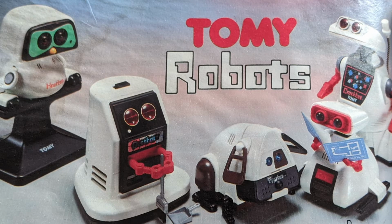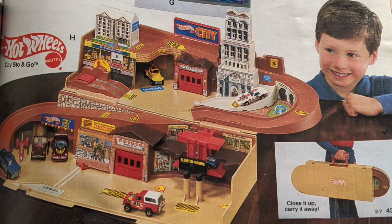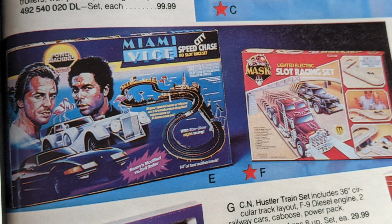Still, Tomy robots. There's a Hootbot and the Spotbot, Dingbot. Those were fun. They always had a bunch of Tonka trucks. Hot Wheels City. I loved Hot Wheels City. You just put the car at the top and it would go all the way down, kind of like 3D Bot Maker. We have some slot racers and train kits. There's Transformers. There's Miami Vice. There's M.A.S.K. I had the M.A.S.K. set. I don't know why I wanted it.